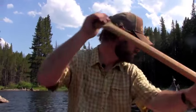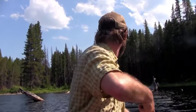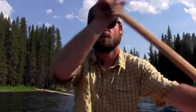How's this looking? Looks like we got a bunch of down timber, an old forest. Looks like a log jam probably made this pond. It was originally just a creek channel. So I bet if we find the original creek channel, we will certainly find fish. So let's do that first.